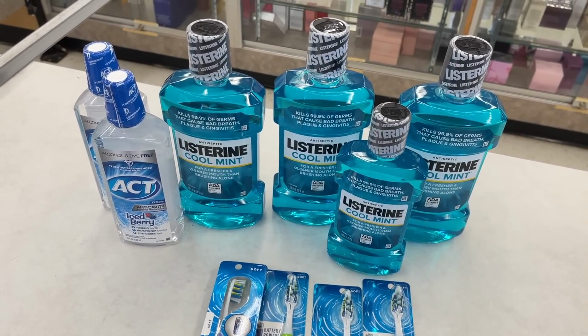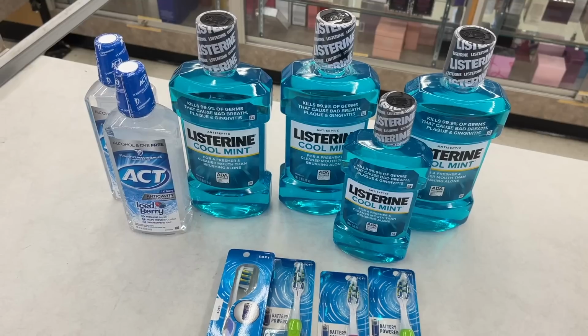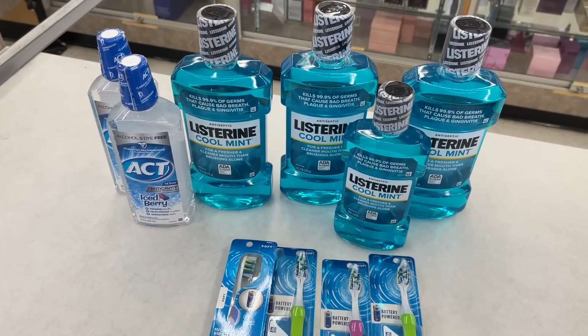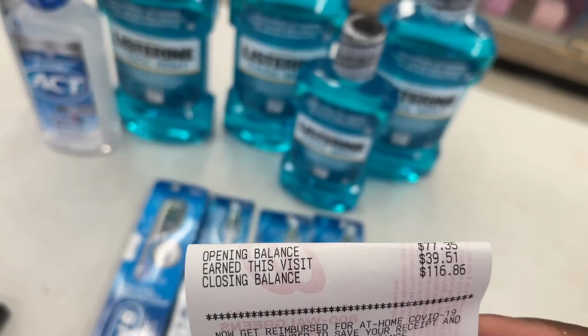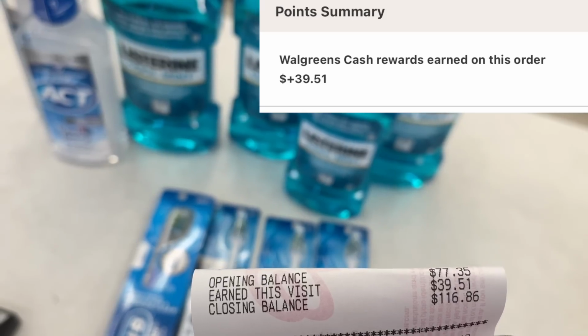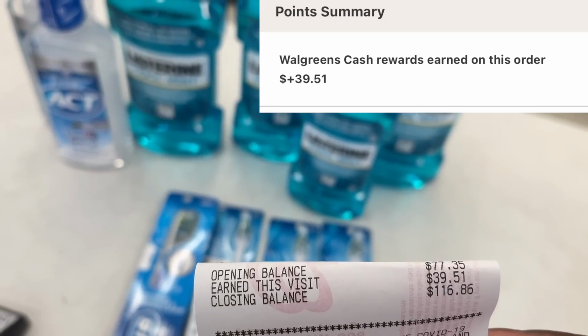I'm okay with spending cash if I'm going to get that cash back. But let me show you just how much Walgreens cash I got back from this deal as well. For this deal, we earned back $39.51 in Walgreens cash as well. This is where this deal gets really, really good.